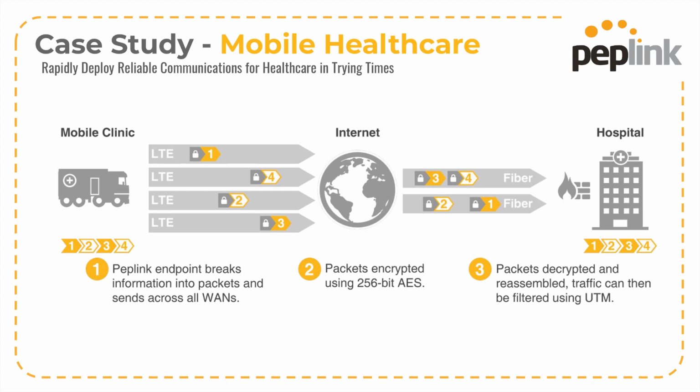So again, on the mobile side, we've got 4 LTE connections. On the hospital side, you can see there's 2 fiber connections. So what SpeedFusion is able to do is basically turn those connections into 8 different paths that any single packet could take. And so if you send it from the first LTE connection to the second fiber connection, like you see with packet 1 there, all of a sudden that path becomes a little less than optimal. You've got basically 7 other paths that you could send that traffic through. And that's all dynamic, sub-second, automatically happening in the background. Nobody has to manage that. Nobody has to monitor that. We make sure performance is going to be optimized all the time, no matter what the situation on the ground is like.